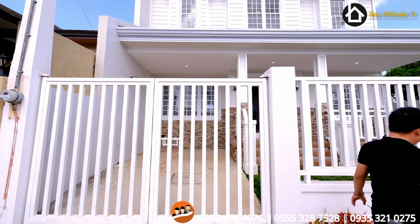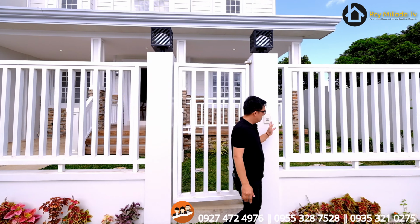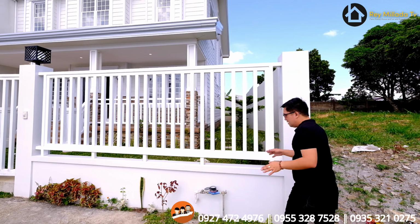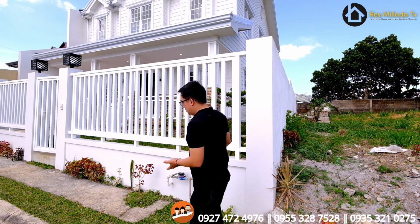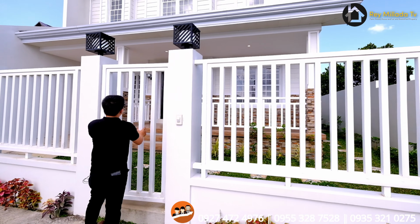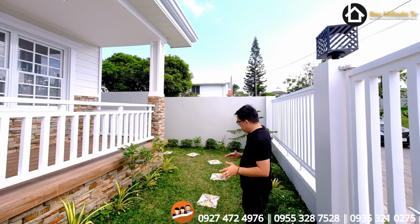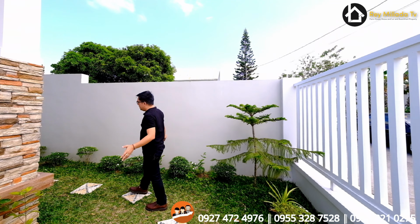And right here is the pedestrian gate. So nakikita nyo, the property is fully fenced, and over here meron kang water meter base. Okay, so let's go. So upon entry, so you have this doorbell. Alright, so this will be your front garden. So napakaganda ng property kasi meron kang green area.